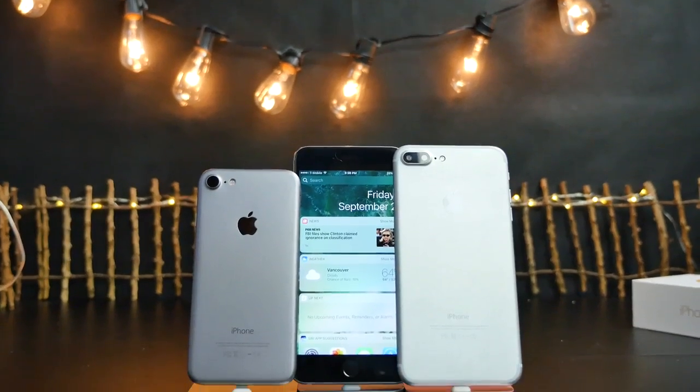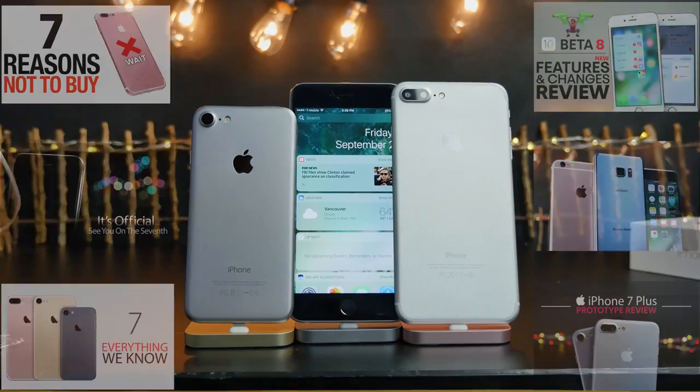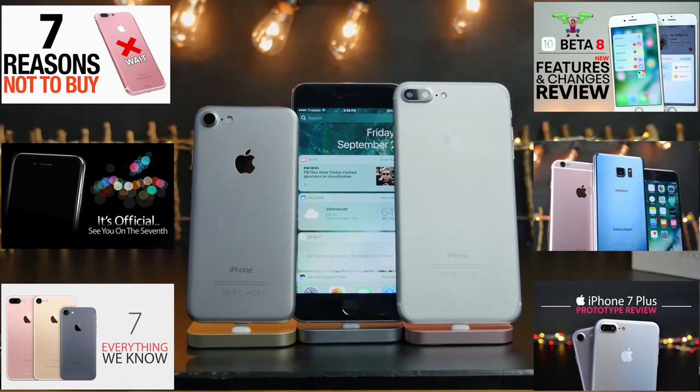And wrapping this up, I just want to say going from the 6S to 7 isn't as justifiable as going from the 7 to 7 Plus. So while it will be quite a big upgrade, it's just smaller things. They're not huge. And of course, we know this with Apple. They like to upgrade and take their time on these little things, but we'll have to see.